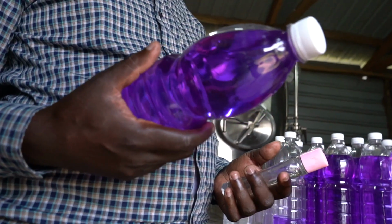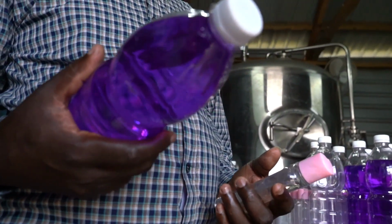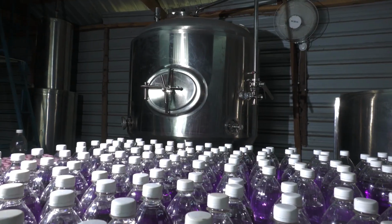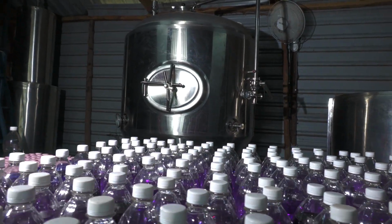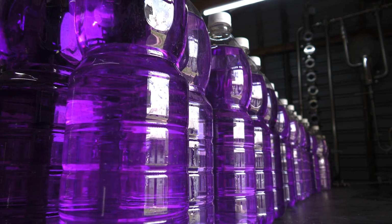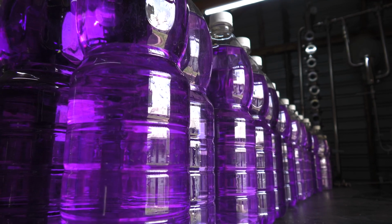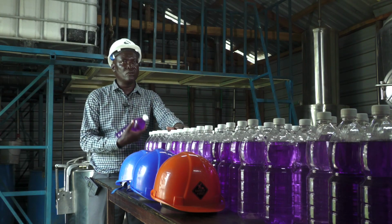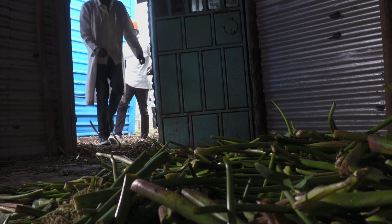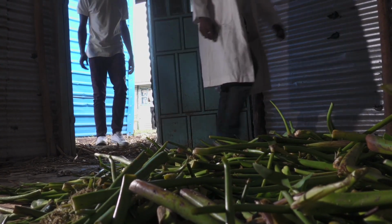Another challenge is that we are packing our bioethanol fuel in plastic bottles, and we know that plastic packaging is a nuisance and it's also very costly. We would want support to roll out the dispenser machines so that we can dispense our bioethanol cooking fuel. The consumer just goes and dispenses and they recycle the container. Another one is technology transfer.